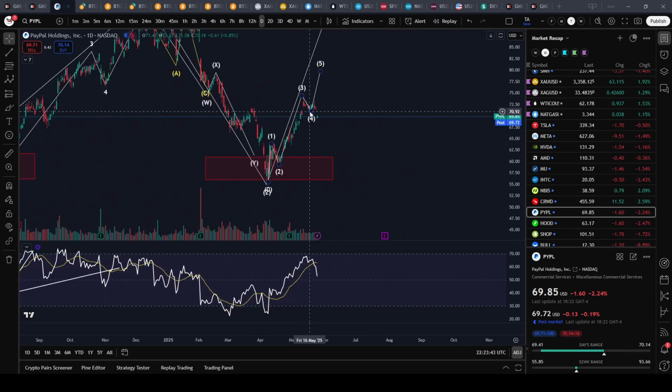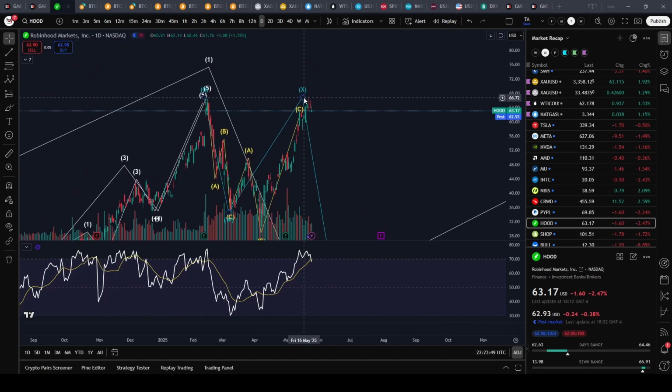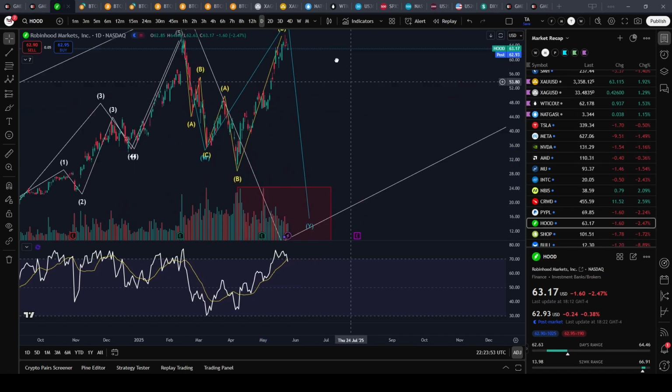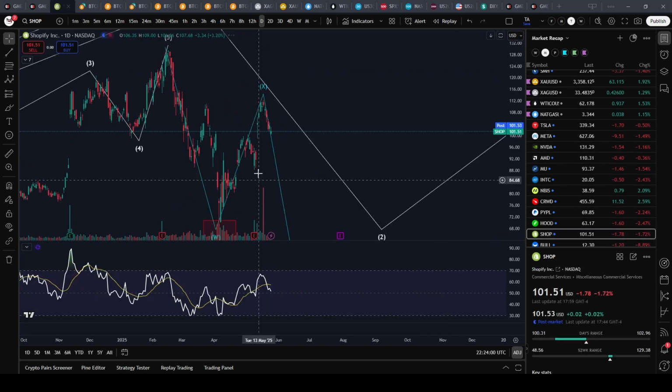PayPal looks like it's completing this 4 here, looking for another 5th wave. Hood also took out the highs. Kinda extended as well, but hey, let's see what happens next week. Are we gonna get a waterfall sell-off, or what's gonna happen?